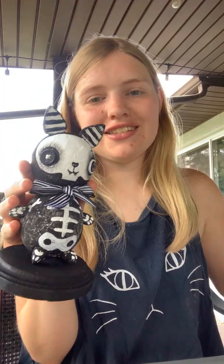So let's undo it. I'm very excited. So like I said, she definitely bubble wraps it really good. So you can make sure that everything is so nice and secure. Like, this is a lot of bubble wrap. You can't even see everything. Oh my goodness, this is cute. Oh my goodness, this is spooky cute. So here it is. It's a skeleton kitty.